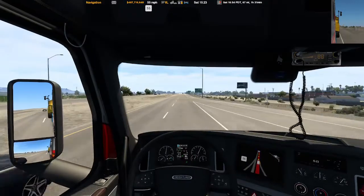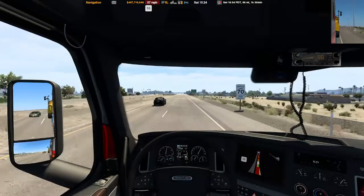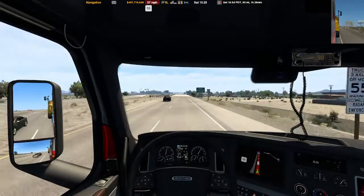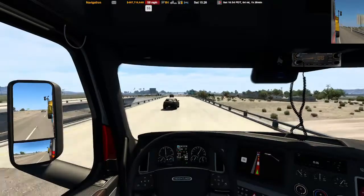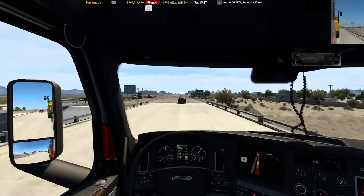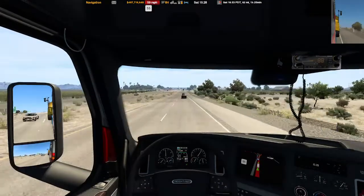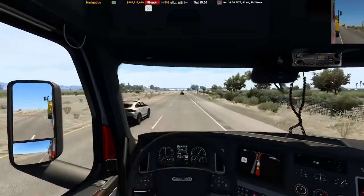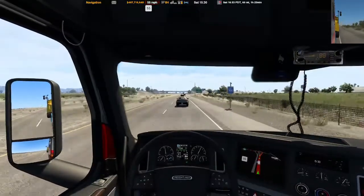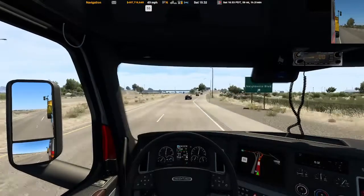I downloaded a new Polar trailer, fuel trailer for 140. The only one I had before was 138, and it worked. I didn't really have any complications. Keep right. After 50 yards, exit right ahead. Exit right ahead.